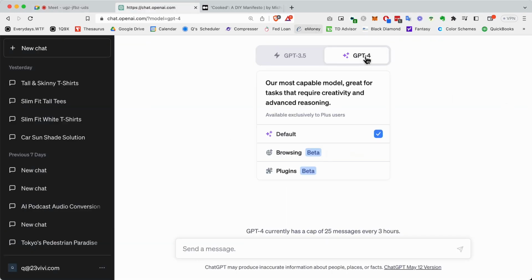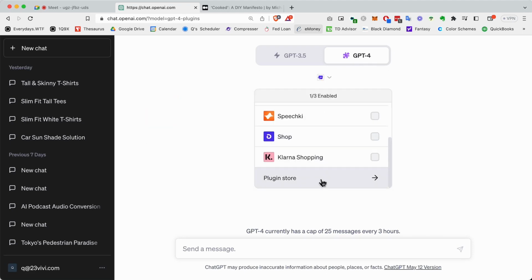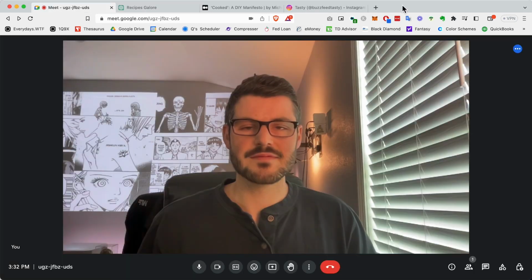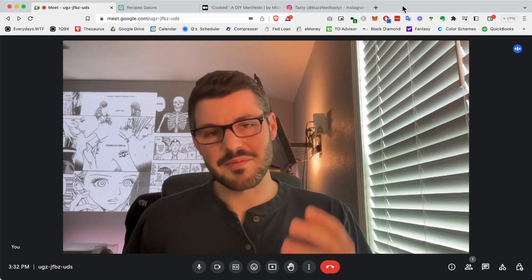So we head over to ChatGPT, we're going to go to the plugins. And then, of course, we got to go to the plugin store. So we're going to install Tasty Recipes. As you can see, make sure it's enabled here. So I've installed the plugin. I am just about getting ready to start my first prompt.